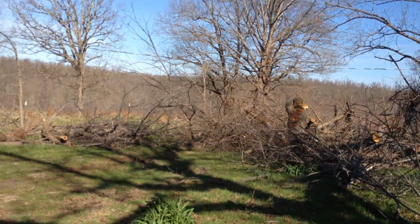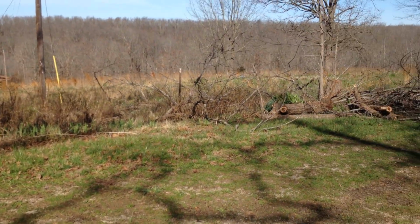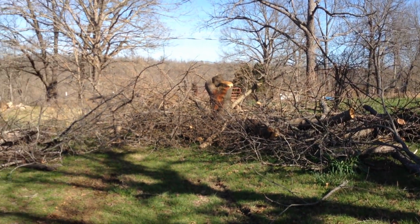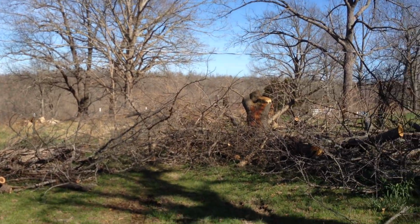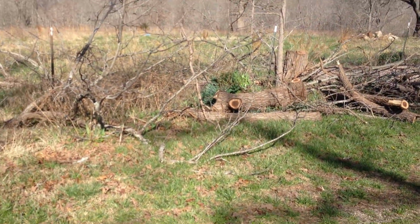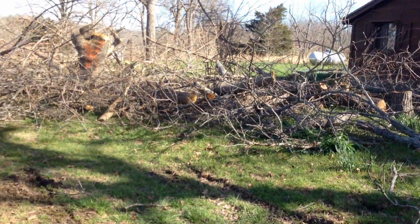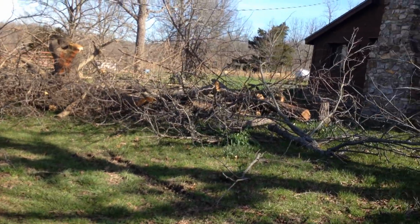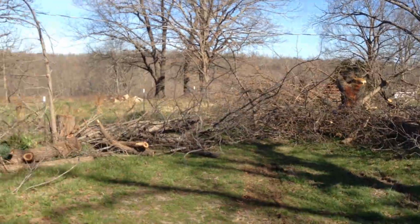Alright, so we had the utility company come out, and hopefully you can see this, but they've cut down the trees that were up in the electrical lines. They're going to come back out and actually move those. They're going to put another pole in and pick the line up because it's too low to the ground. So I have a lot of tree limbs and whatnot to cut up. So that ought to be real fun. I doubt we're going to get to that this time, but we'll give it a shot.